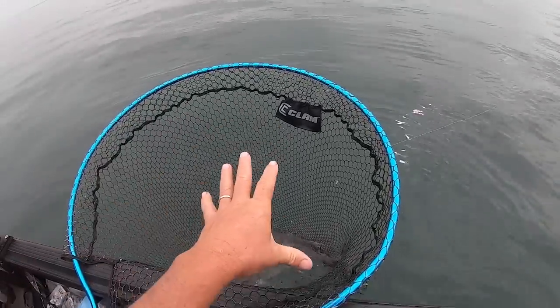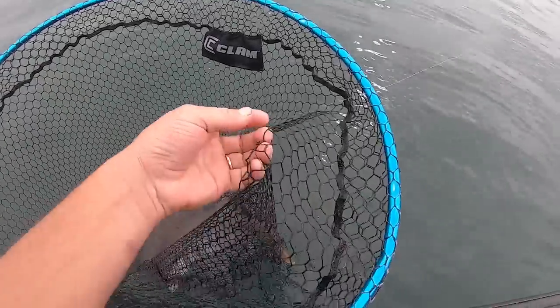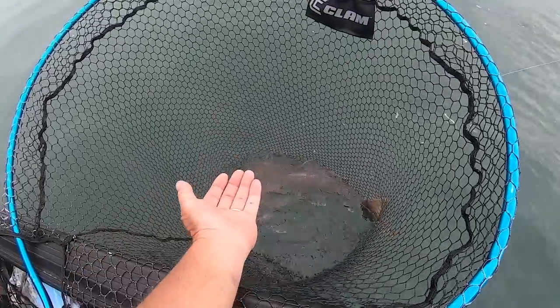All right, guys, one thing I just want to point out here: if you're going to let your fish go, a lot of times we use the Clam catch and release net. It's really good on the fish, on the gills, on the fins. The material here is really good for trout. You can just keep that trout right in the net, unhook them in the water, grab them by the tail, support the belly, get a quick pick.